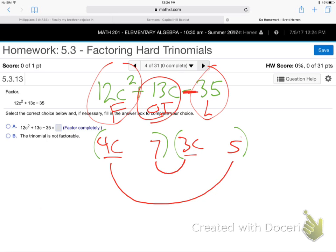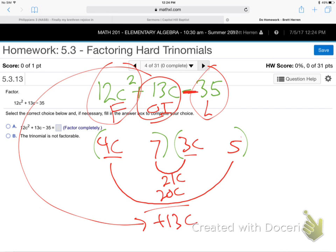See if it's right. 3 times 7 is 21c. 4 times 5 is 20c. Draw your line. Bring the middle down here. It's supposed to be plus 13c. Now you're thinking like both plus, both minus, 1 plus, 1 minus. Is there any way to make a 20 and 21 come out 13? No. No way. That's not it.